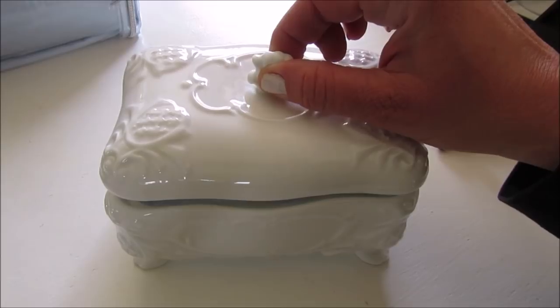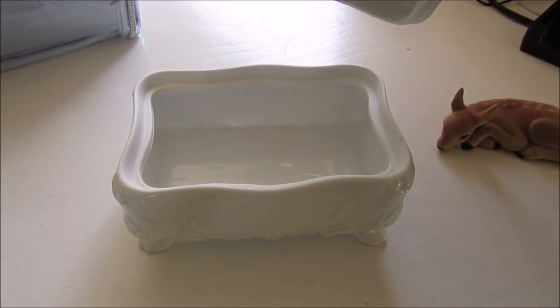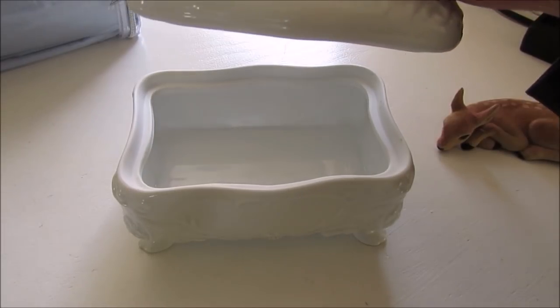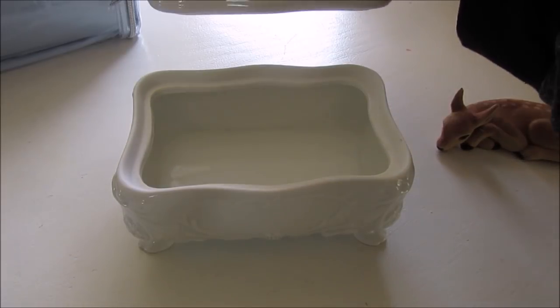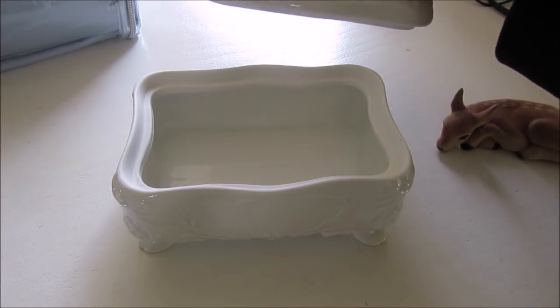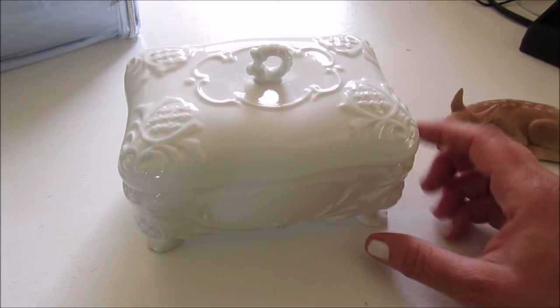I'm pretty sure I'm gonna put this on my dresser and use it as my little jewelry box for the summer months, because I don't have a whole lot of jewelry that I use, but in the summer I have specific things that I use pretty much the whole year. So this will be perfect, and I love it so much. So that's probably where that's gonna go.